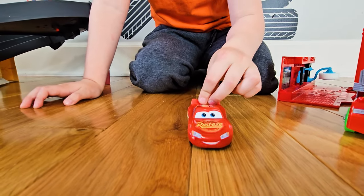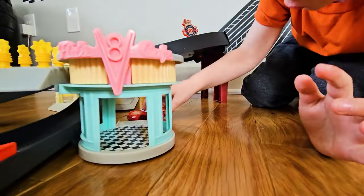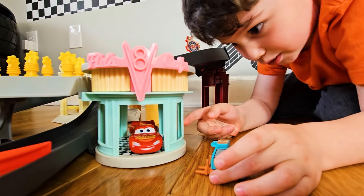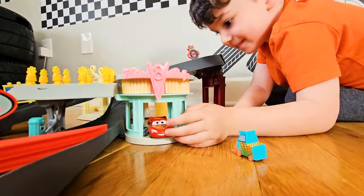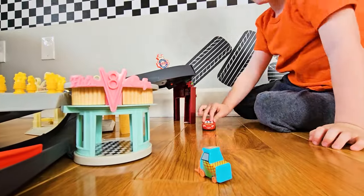Coffee, I have to go to the cafe for that. Mm-hmm. Coffee, please. Two sweets and two sugar. Mm-hmm. Feel good now. Ready for the real race.